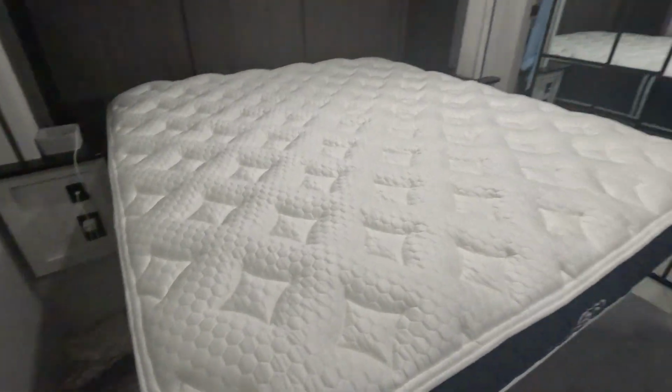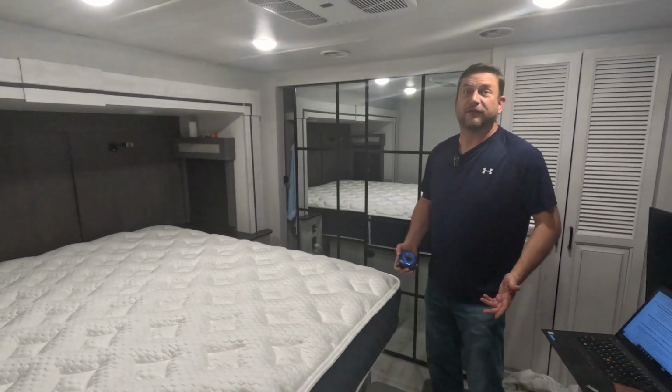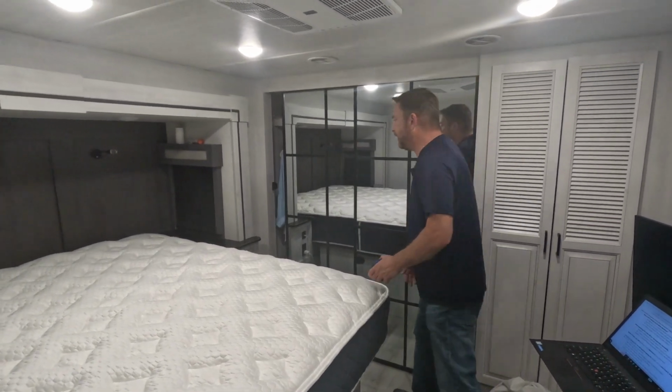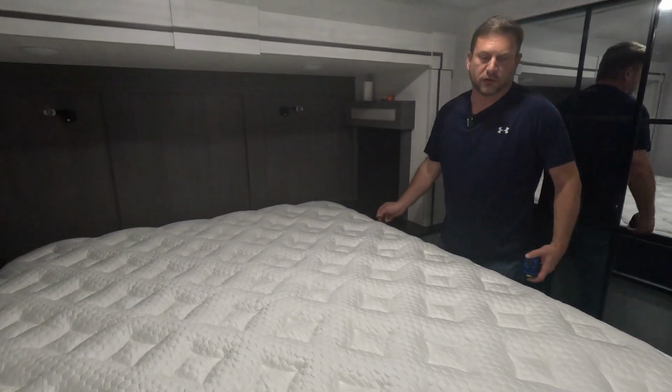Our other mattress, we ordered a 70 by 80, and what we got was more like a 74 by 80. And it wedged into here to where this was puckered up and we couldn't put the sheets on it.